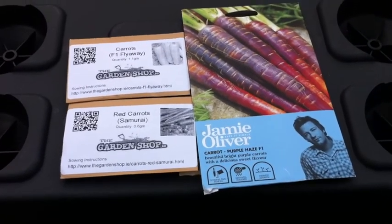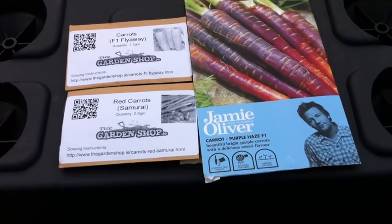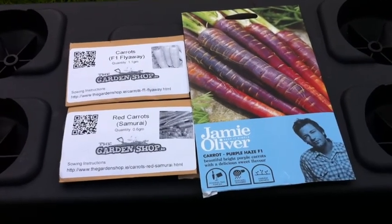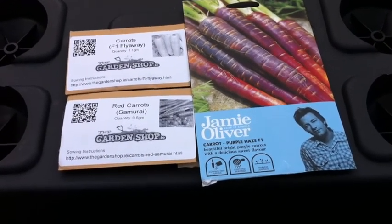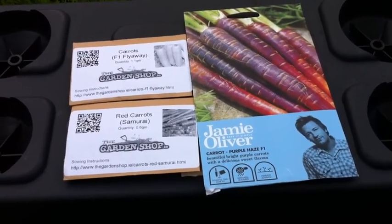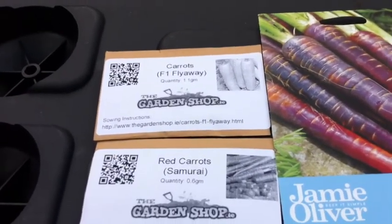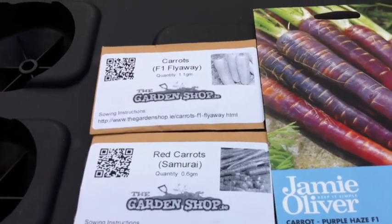So the varieties of carrots I'm going to do this year, I'm doing 3 in little troughs, which I'll show you in a minute. First one, Purple Haze, done this the last couple of years, really cool. Purple on the outside, orange in the centre. Jamie Oliver range, just said I'd try that this year. The other 2 then are F1 Flyaway, and Red Samurai.